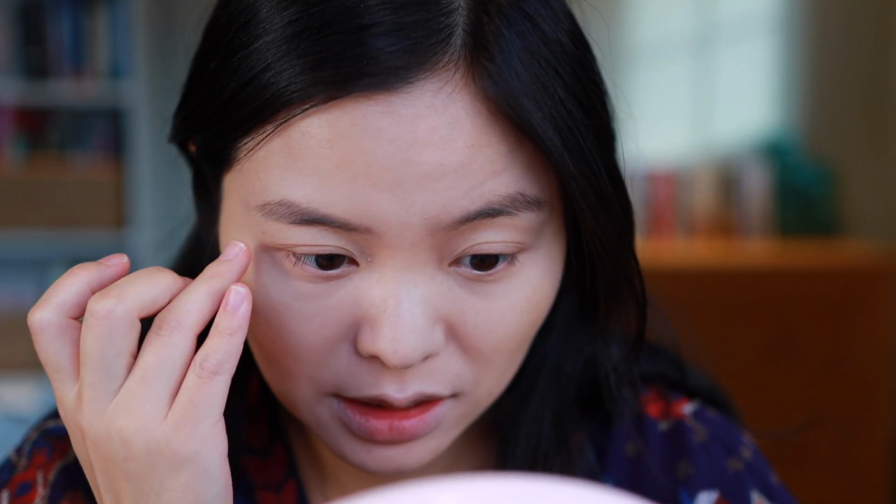I don't know if you guys can tell, but it kind of set this area in a bit of a patchy way. It could just be the interaction of this concealer with this powder. The Cogando liquid concealer doesn't really need much in order to set. It's already relatively matte, but I do feel like this powder took it from being matte to being really dry looking.